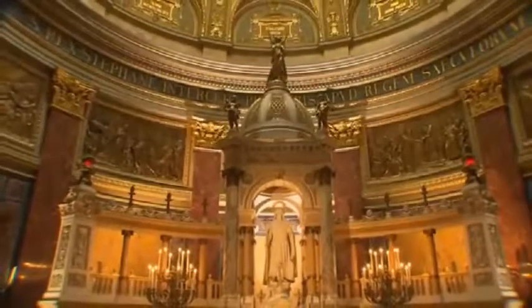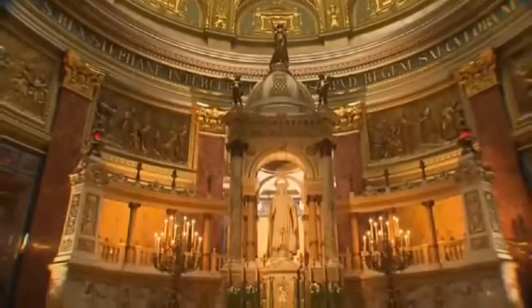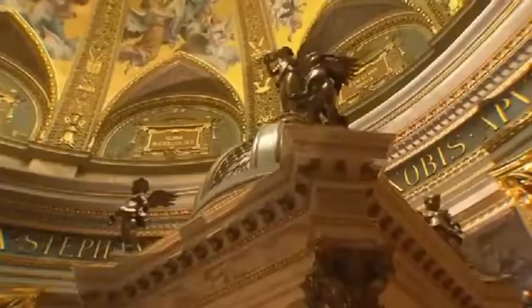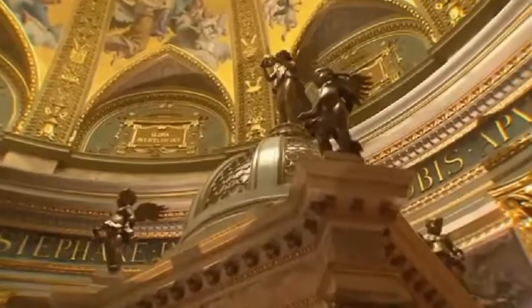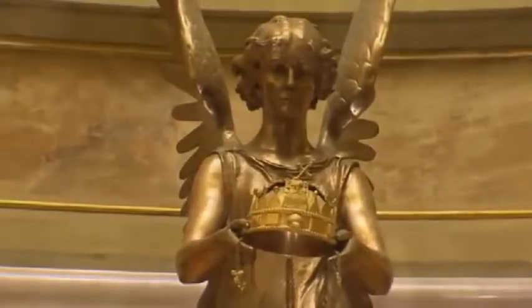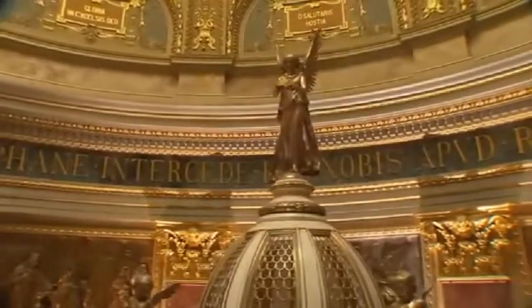The main altar of the basilica is located in the front of the semicircular shrine at the end of the nave. The central element of the main altar is a statue of St. Stephen carved in white Carrara marble. Above him, an angel holds the holy crown, symbol of the Christian Hungarian vision of the state. Surprisingly, you won't find the Virgin Mary or Jesus here. In fact, special permission was required from the Pope himself to do that.